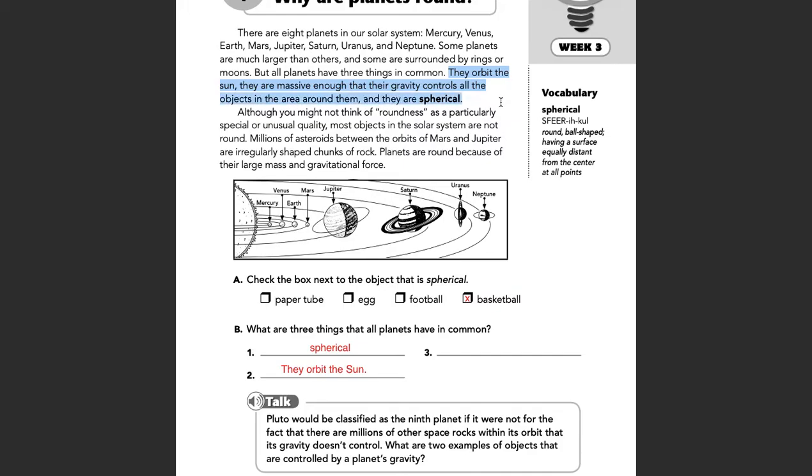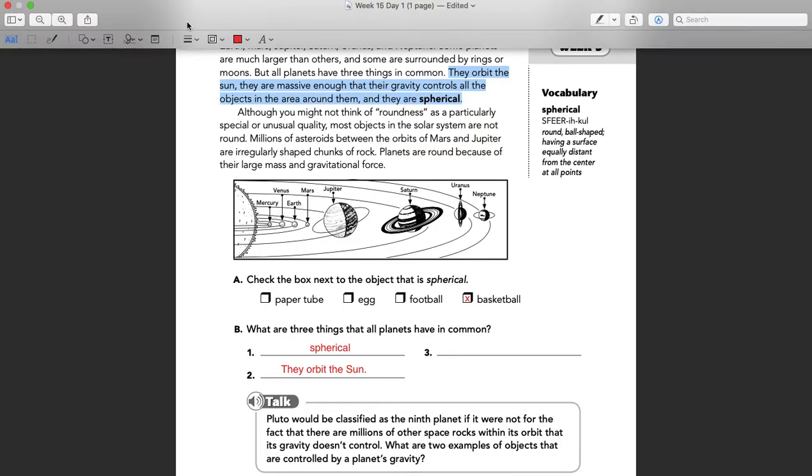So that last one that we haven't mentioned, they are massive enough that their gravity controls all the objects in the area around them. Like in terms of gravitational pull, gravitational force, they're able to control those objects that are floating around in space in the area around their orbit.